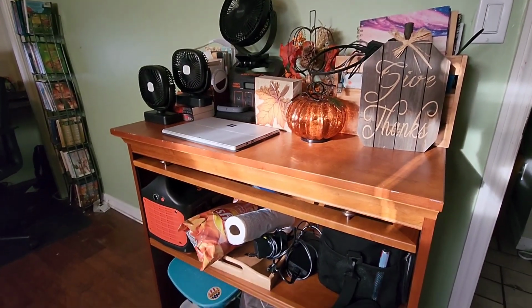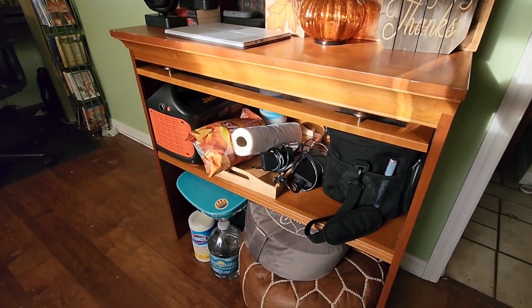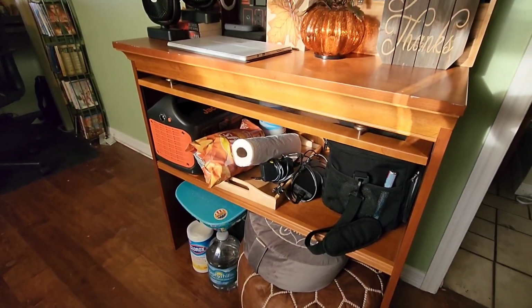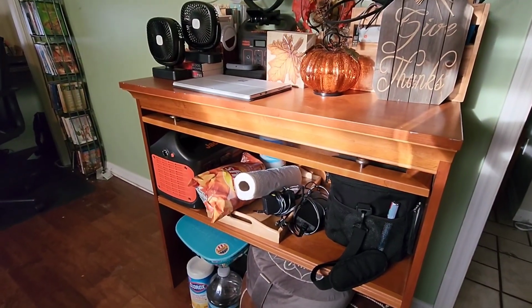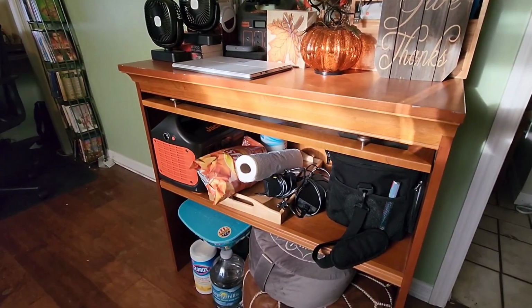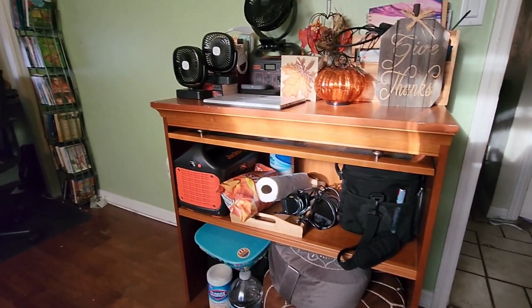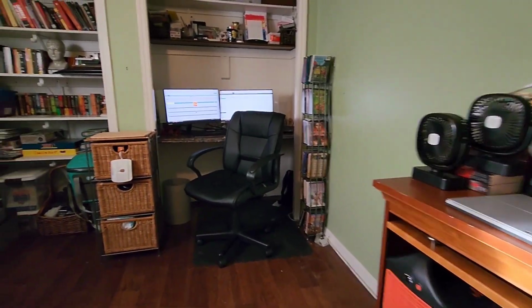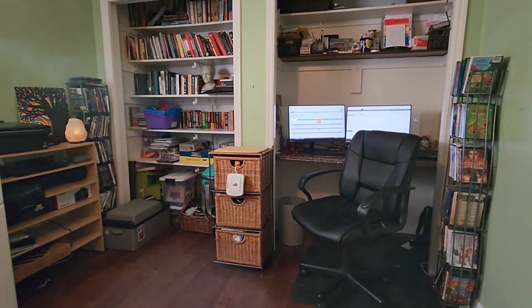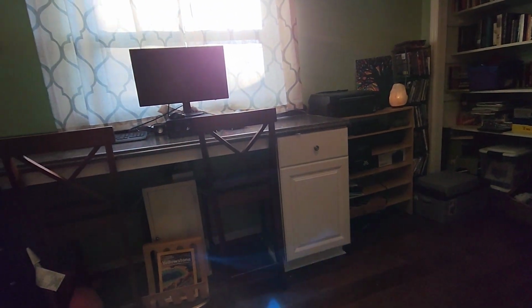And this is actually an old hutch that went on top of a desk that my daughter's now using. She didn't want to use the hutch, so I figured, well, heck, I can use that for storage until I get a better option in here. And that's what I'm doing. So, as you can see, it's my library, work from home office, and work on home stuff office.